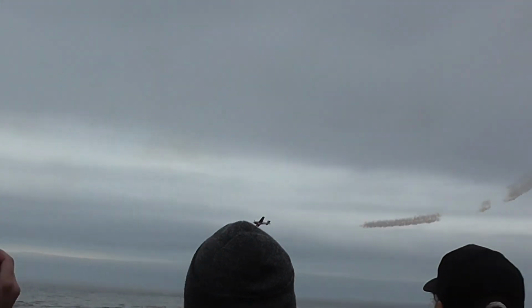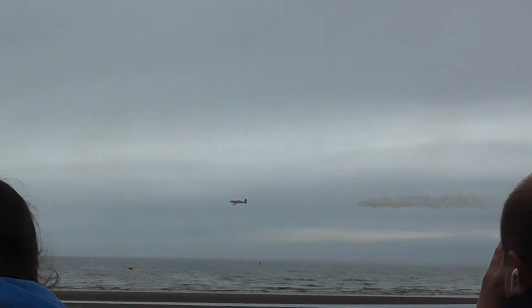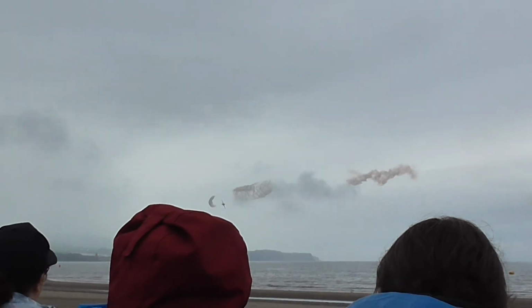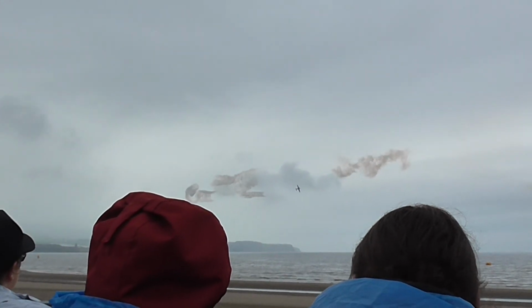And again, one of the crucial attributes of aerobatic flying is knowing which way is up. And when we teach aerobatics, that's one of the first things we get the student pilot to understand, is where is his horizon. That looks like a dynamic one. I like the way Mark pumps on the smoke as well, that makes it look really, really good.